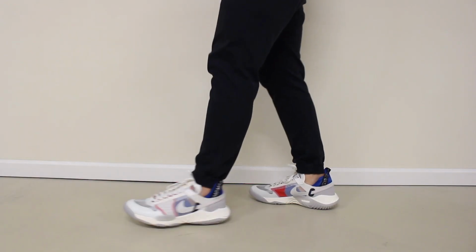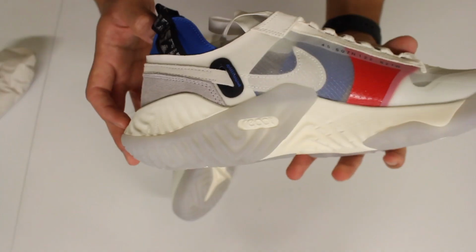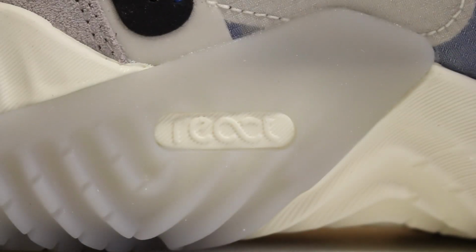And the reason behind this is that Nike molded the React foam on this shoe with flexibility in mind. And then, to remind you of the type of foam that this shoe comes with, they added React branding on the medial side of the midsole.